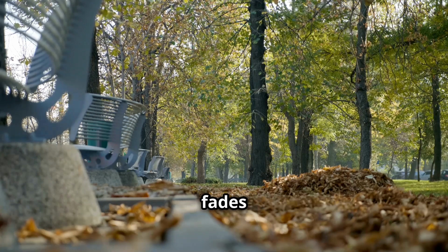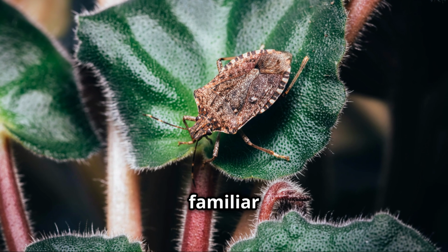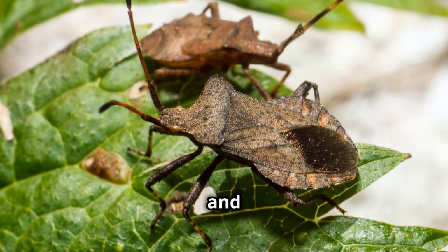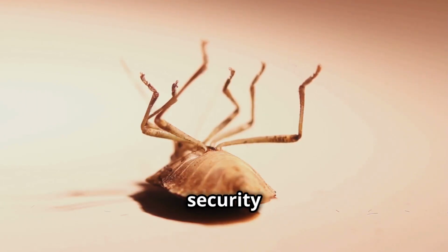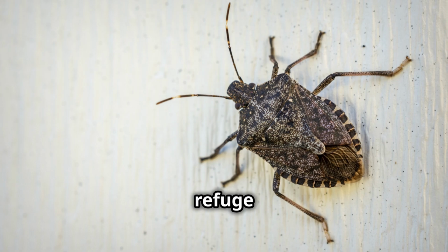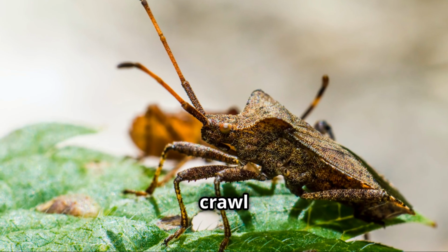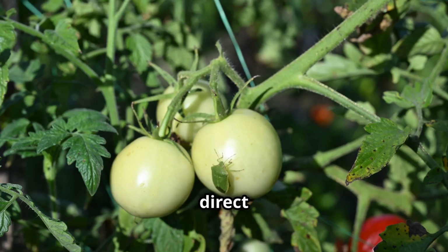As summer's warmth fades and the chill of autumn descends, the brown marmorated stink bug embarks on a journey familiar to many creatures in the natural world: the search for shelter. Driven by instinct and the need to escape the coming cold, they abandon their feeding grounds and turn their attention towards the warmth and security of human habitation. Homes and buildings, with their countless cracks, vents, and gaps in window frames, become unintentional havens, offering refuge from the elements. Once inside, they transition into a state of dormancy, their metabolism slowing to a crawl as they conserve energy and await the return of spring. During this period of inactivity, they pose no direct threat, causing no structural damage or spreading disease.